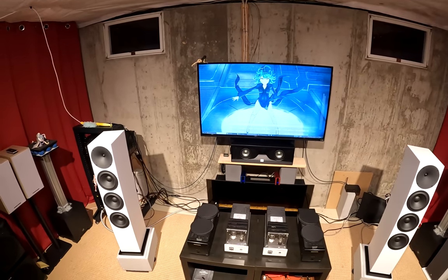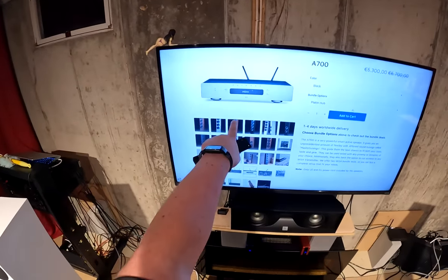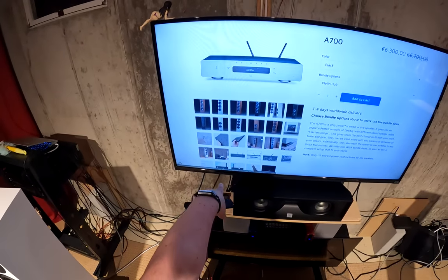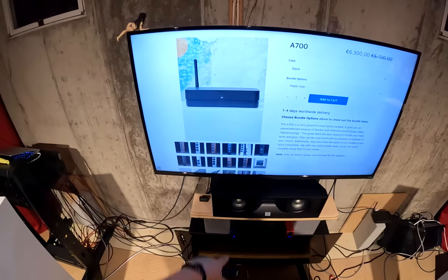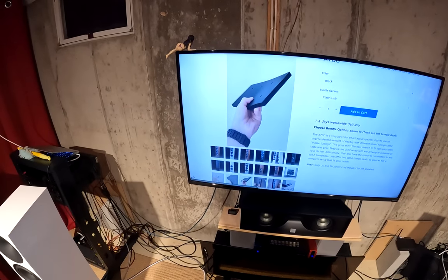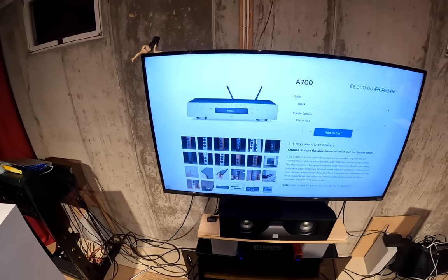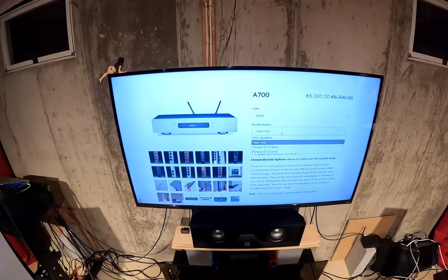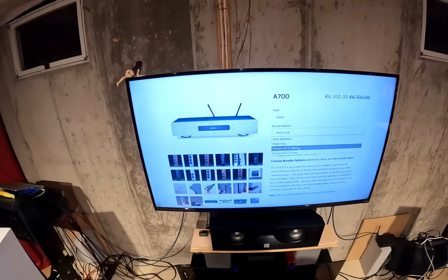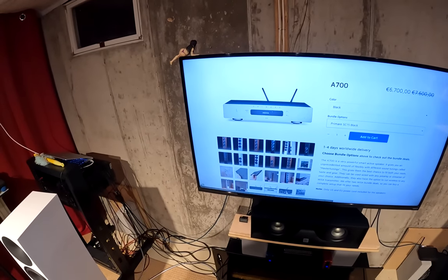Actually, before we walk away from the browser, that apparently exists. So we have this little guy. This is our boy, which is only $300 extra. Or 300 euros extra. There's the silicon pad, by the way. For $700 extra, or 700 euros extra, you can get the Primare SC15 in black or silver. I didn't even know this existed. I wasn't even sure this was an option.